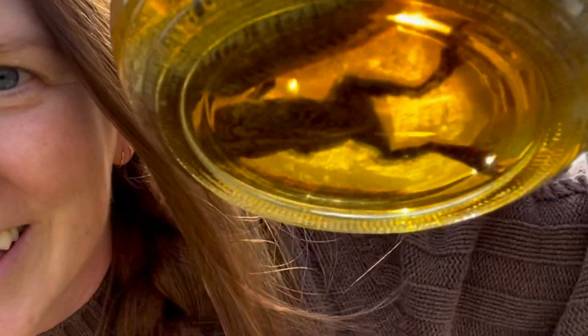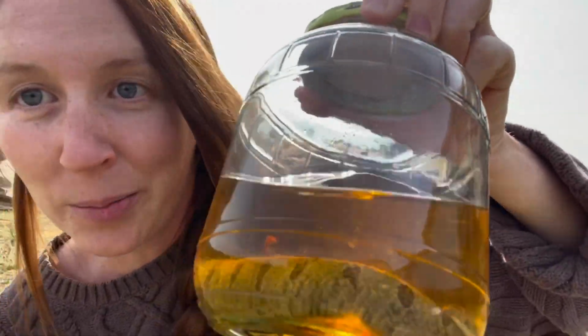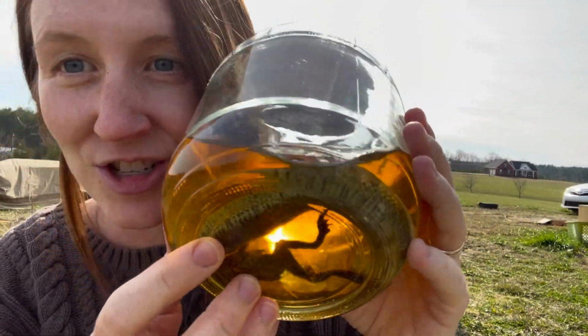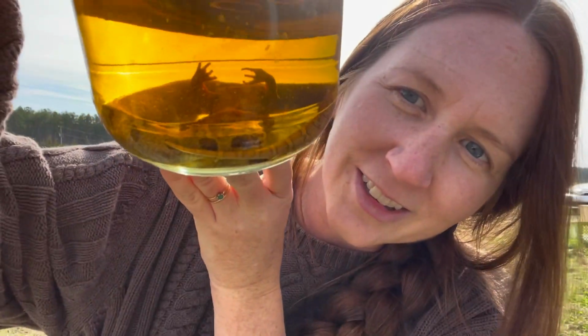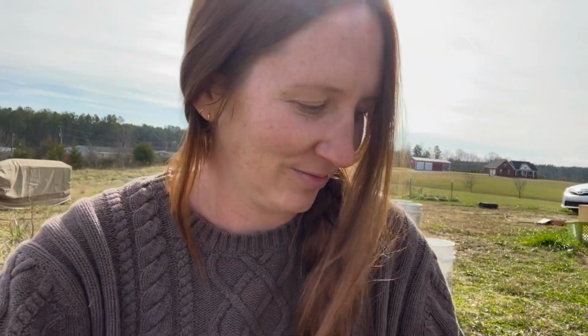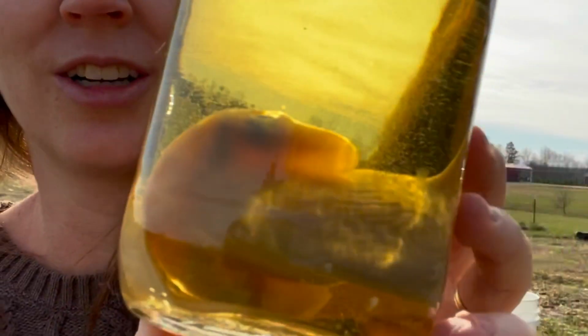And then this jar right here, let's see, it has a frog, but it has a copperhead in it that I caught when I was little, and it had just eaten a frog, so its belly is full. But my favorite jar is this one. It's a baby hammerhead shark.